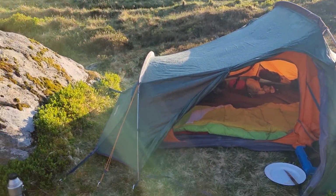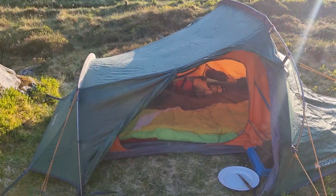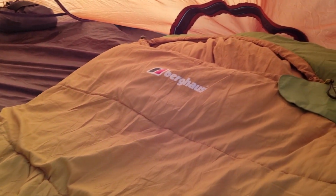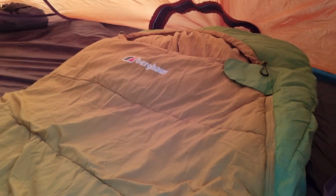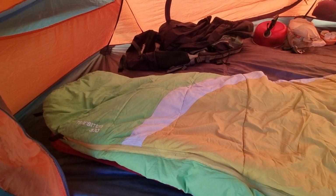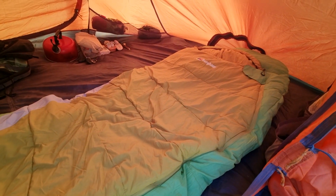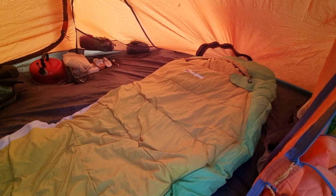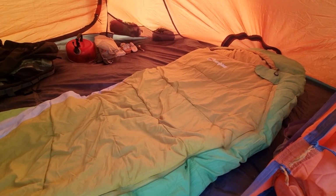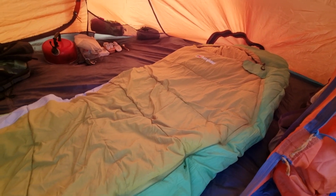I dare say they've brought out newer tents since then, but that's the sort of make you want to go for anyway. And then inside, Berghaus sleeping bag. I got the Berghaus Transition. I think they do 3 different types of sleeping bag. You got comfort range, transition, and extreme weather range. So I went for the mid-range one. I got it from Trespass, about £70 I think it was, but I got it in the January sale. So I only paid about 35 for it, and it's excellent.